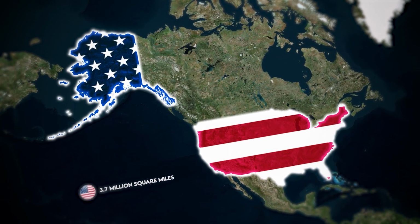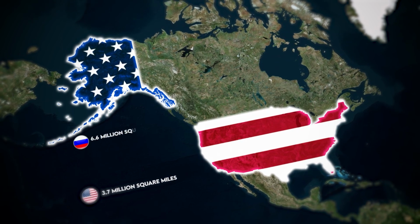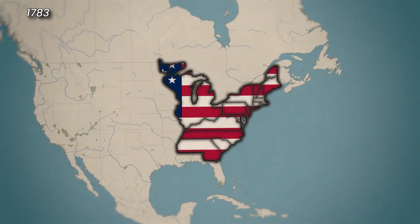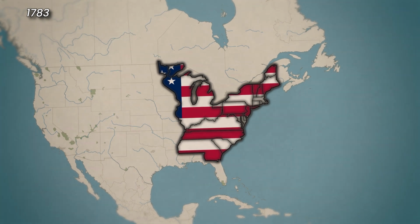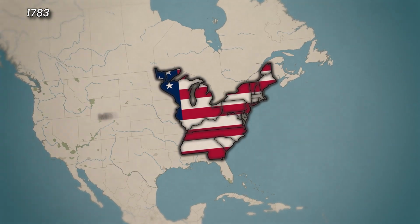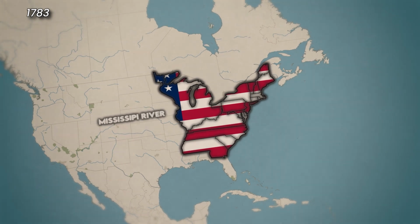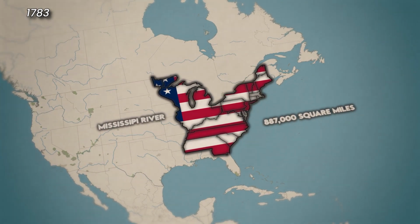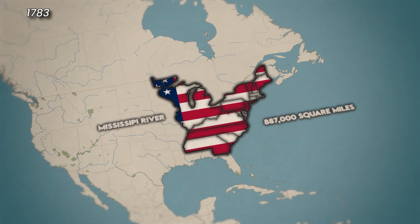It's the fourth largest country in the world by area, only behind Russia, Canada, and China. But just a few hundred years ago, it was barely a fraction of that size. In 1783, after securing independence, the fledgling nation only stretched to the Mississippi River, roughly 887,000 square miles, about a quarter of its current size. But it didn't take long for that to change.